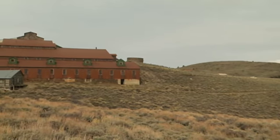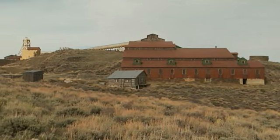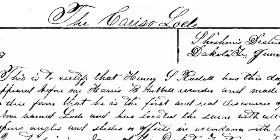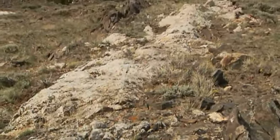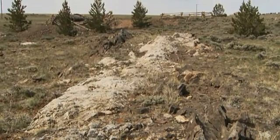The Carissa mine and mill have a rich history that spans nearly 90 years of gold exploration and processing activity. In 1867, the Carissa lode became the first hard rock claim recorded in the Shoshone mining district. Exposed quartz veins were discovered protruding from a ridge above Willow Creek. This quartz contained an abundance of gold.